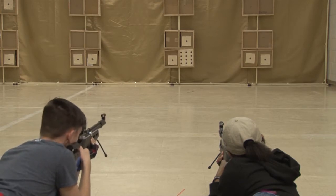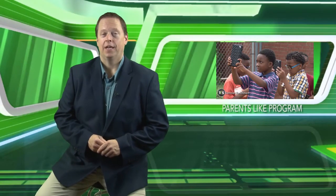I wanted to learn about marksmanship and be able to go out on the range with my dad. Well, back in the spring, applications poured into the TCS Summer Enrichment camps. The waiting list was long, as spots in the program were at a premium. We asked parents if the program met their expectations. The Summer Enrichment Program is excellent.